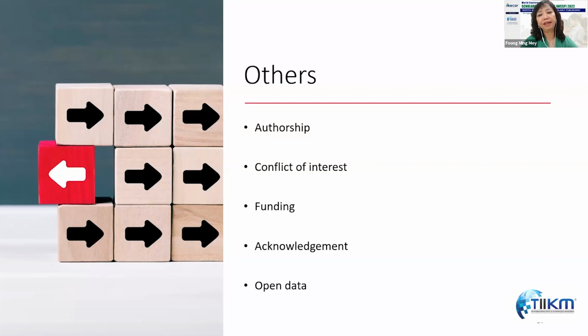Now journals are getting more strict where the authors need to declare the roles of each author. So if the head of unit doesn't play any role, then the person may not be entitled to authorship, but could be a person to acknowledge.